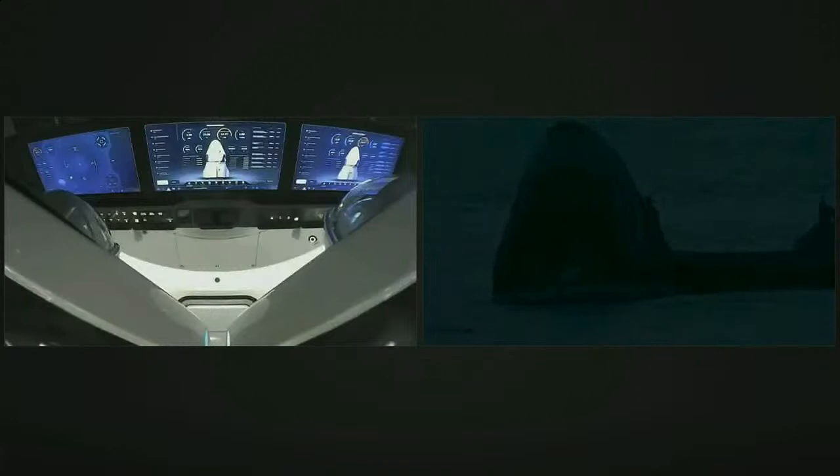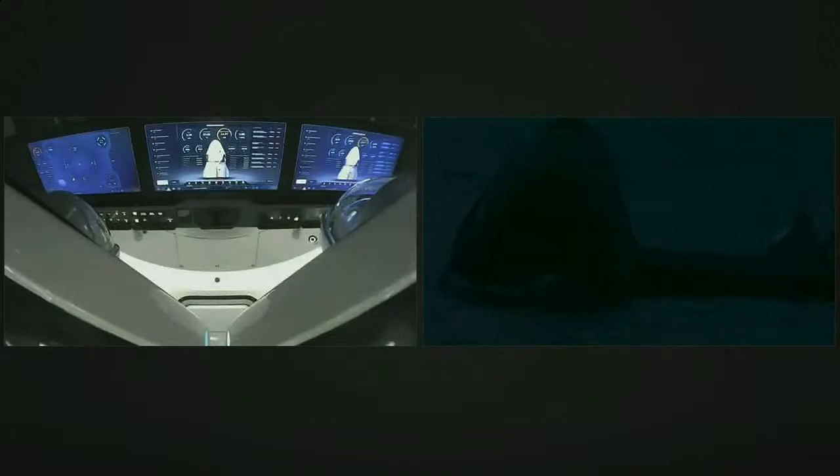Typically, missions with crew go to the International Space Station. The crew will ingress and egress out of that top hatch that you see there. But because we weren't going to the International Space Station for this mission, we installed that super cool cupola, and that hatch is going to stay closed. But the team will be exiting out of the side hatch in a few minutes here.